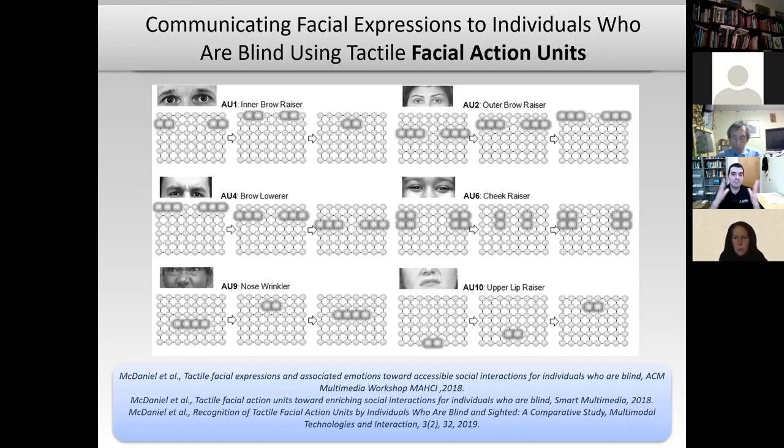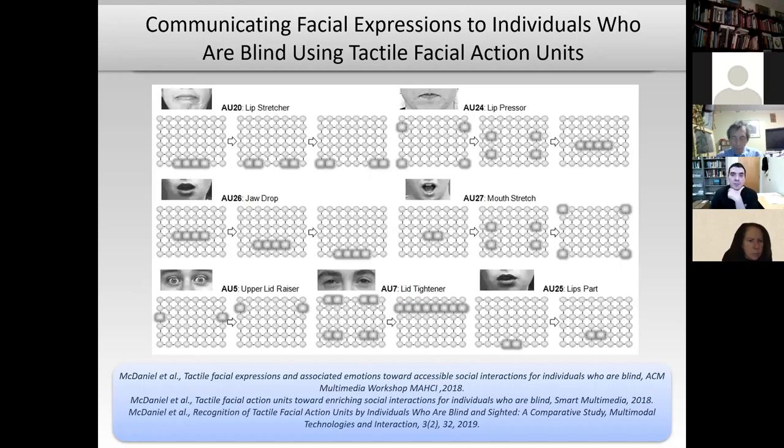I found using more motors, it was easier to interpret the patterns. Here's a look at more. So jaw drop, opening the mouth, parting the lips. So you can see some of these are quite subtle. Upper lid raiser, or basically, opening the eyes wide.